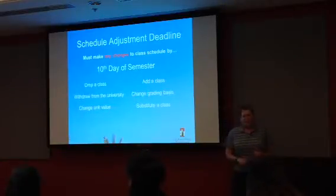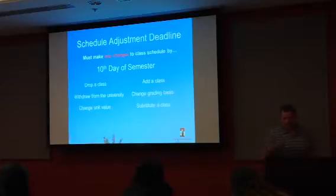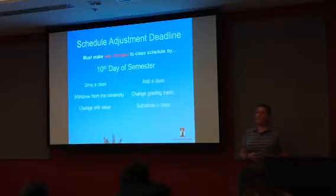Our first-time freshmen don't really know yet, so they might not realize how important that date is. Our transfer students coming from community college, oftentimes community college is a lot more flexible about when students can withdraw from their courses, sometimes all the way up until the end of the semester. So they might not be used to the fact that we have a very strict deadline.